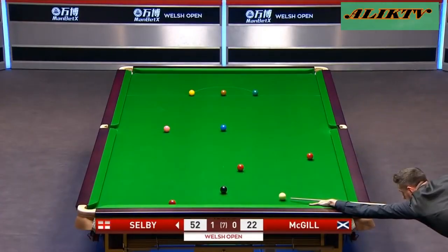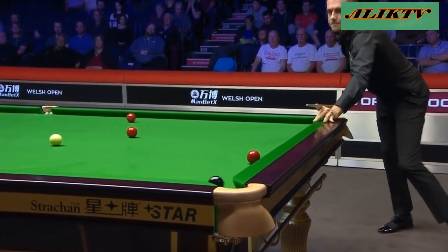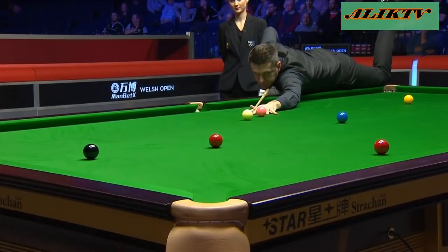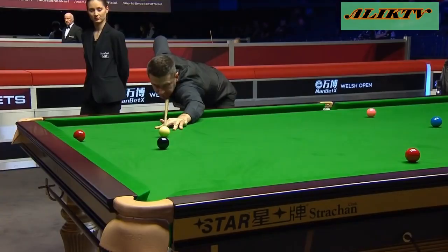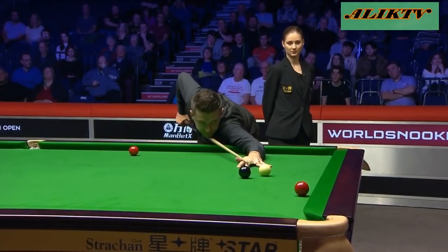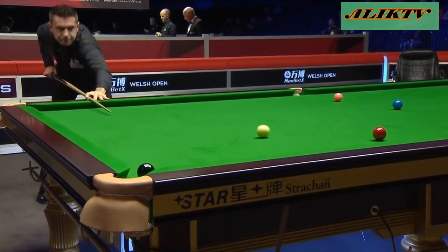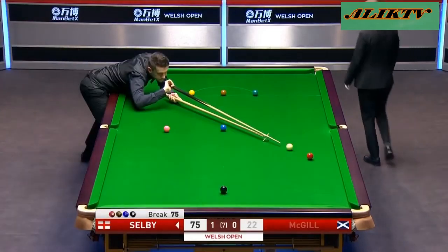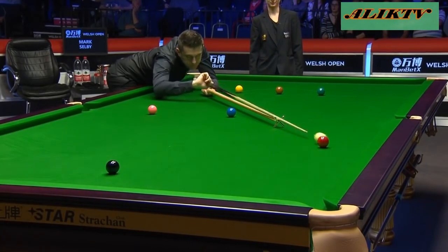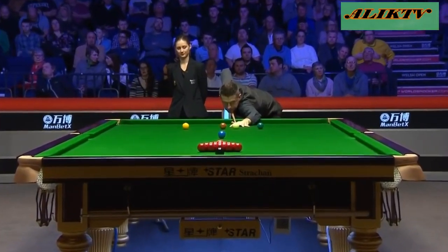52. You've got to time this shot. Got to get the spin right. How has that gone in? 68. Mark Selby. One, but Selby knocked it in. That's what he made the winning break from.